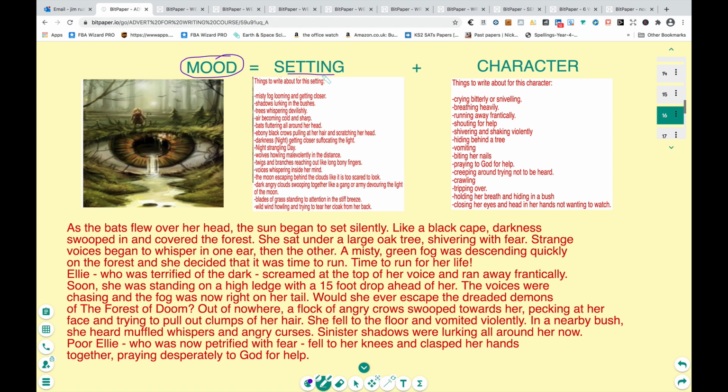And what would a sad setting look like? And if you incorporate those 2 together, well, guess what? You've created a sad mood. And it works for happy, tense, all the other different types of emotions and moods too. There's a quick example of what sort of thing we do. You mix together setting and character and you create mood.